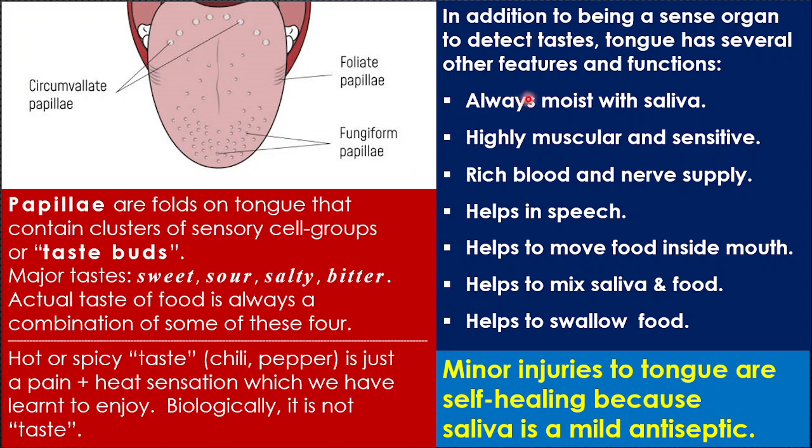In addition to being a sense organ to detect tastes, the tongue has several other features and functions. Tongue is always moist with saliva. It is highly muscular and sensitive, with rich blood and nerve supply. It helps in speech. It helps to move food inside the mouth, to mix saliva and food, and to swallow food. Minor injuries to the tongue are self-healing because saliva is a mild antiseptic.